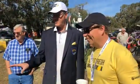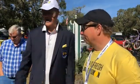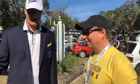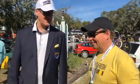It's a Saturn Ion Redline competition package, which you're never going to hear "competition Saturn" put together anywhere but here at the Concours de Lemons. Right. So basically, it's a Saab 9-5 with Saturn stuff all over it. It's a supercharged 2-liter engine, straight out of Saab. All the rear end stuff is Saab.